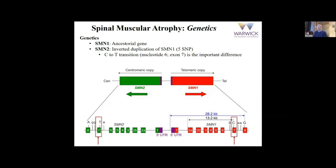So there is a single nucleotide polymorphism in exon 7 of the gene. In SMN1, which is the telomeric copy of the gene, there is a C at position 6 of exon 7. If you compare that to SMN2, at the same position, nucleotide 6 of exon 7, this C has been converted to a T. This is a polymorphism, it's not a mutation. The change from a C to a T, even though it changes a codon, is a silent change, which means the amino acid sequence encoded by these 2 genes is identical. However, this C to T transition has a huge impact in the SMN2 gene compared with the SMN1 gene.